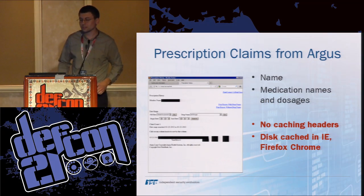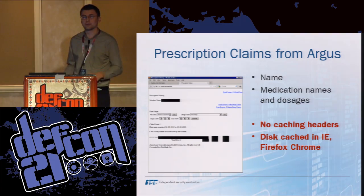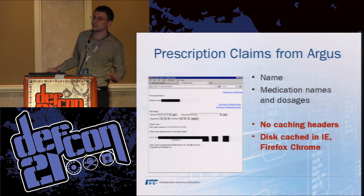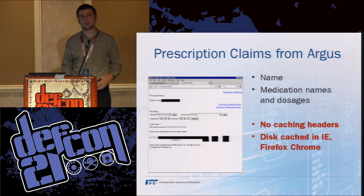Another site was Argus, which processes pharmacy claims for health insurance companies. You may not have heard of Argus, but in Maryland, our Blue Cross Blue Shield company uses Argus to handle their pharmacy claims. And we logged into the health insurance and went over to Argus to see the pharmacy claims, and without any caching headers at all were the name of the patient and what medications they were on and what the dosage was.